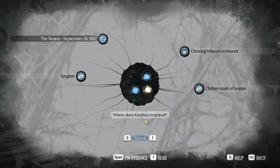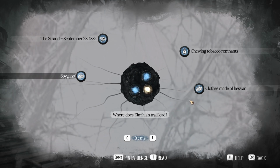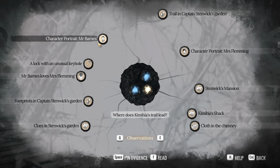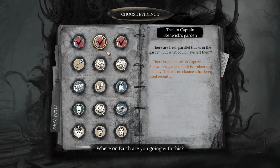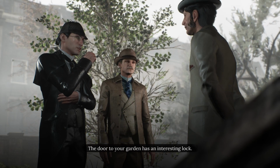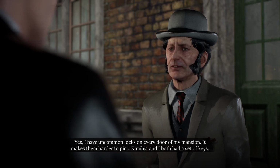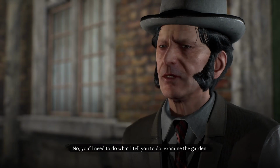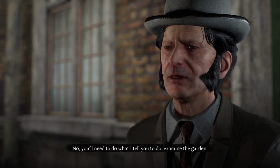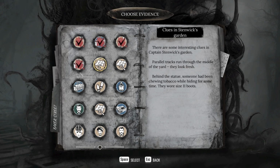Yes, yes. Where does Kimihaya's trail lead? Chewing tobacco remnants, spyglass, clothes made of Hessian. Where on earth are you going with this? Oh, yes, yeah. Let's see if we can get the key. The door to your garden has an interesting lock. Yes, I have uncommon locks on every door of my mansion. It makes them harder to pick. Kimmy here and I both had a set of keys. I'll need to borrow them. No, you'll need to do what I tell you to do. Examine the garden. Right. So I'll need keys to do that. Interesting clues, parallel tracks.